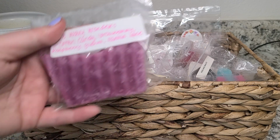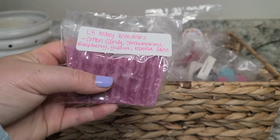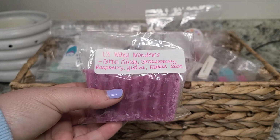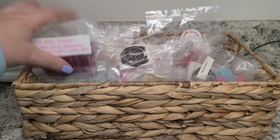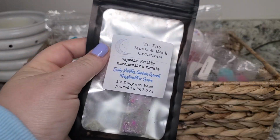It's really lovely. This is L3 Waxy Wonders Cotton Candy Strawberry Raspberry Guava Vanilla Lace. I actually haven't tried this one yet, but this is a piece of a loaf that my friend Danny sent me. So I thought that would be a really good time to try that. Gives me options.